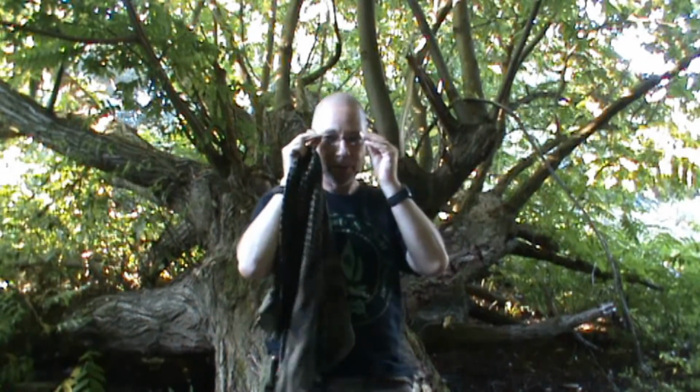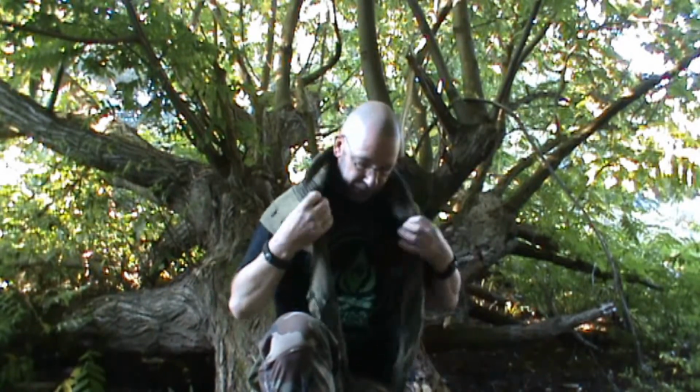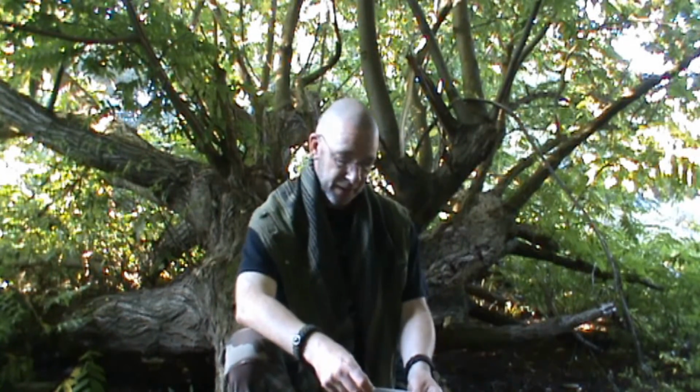So there are several ways to wear a shemagh, and maybe I will put up another video with different ways to wear it. This is my favorite cloth, and well, I don't know if I've told you everything, because there's so many things you can do with it. It's of course protection of your head, your neck, and against the sun, the heat. It will protect you against ticks, especially in the summer.